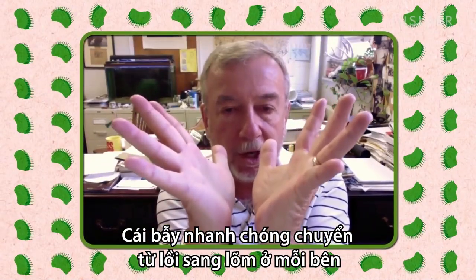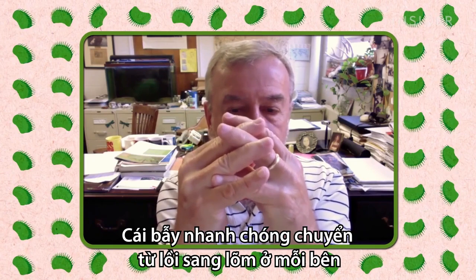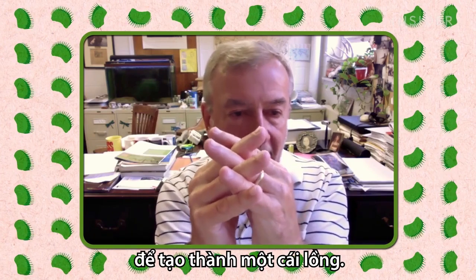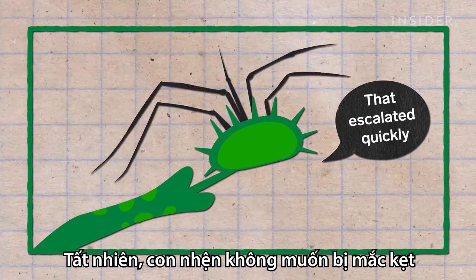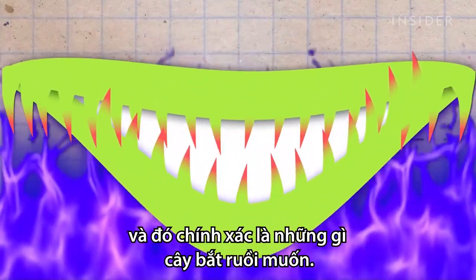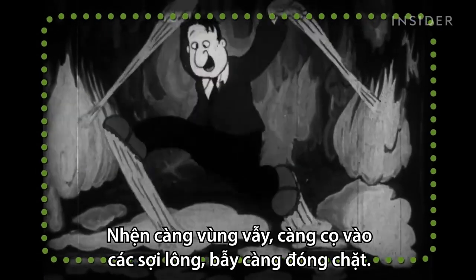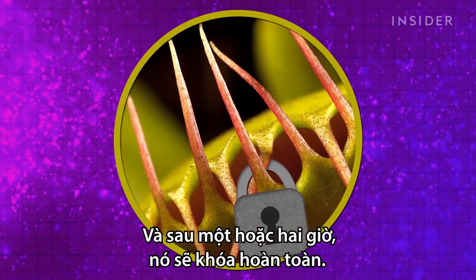Then the trap rapidly goes from convex to concave on each side, and the long little spikes on the rims of the pads interlock to form kind of a cage. Now, of course, the spider isn't happy with this turn of events, so it tries to escape, which is exactly what the plant wants. The more the spider struggles, the more it knocks into the trigger hairs, the tighter the trap closes. And after an hour or 2, the trap locks completely.